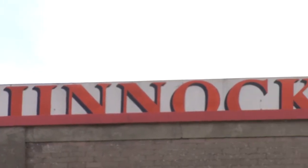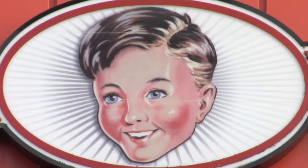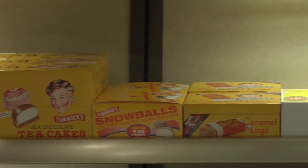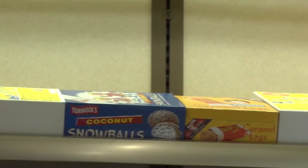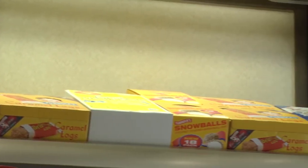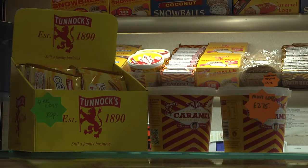Tea cakes are unique in as much as it's boiled Italian meringue in the cream. Ours is marshmallow, which is nice and creamy and light. People say, what product do you like best? Do you like tea cakes or caramel wafers? I like them both. I like caramel wafers better than tea cakes because we can make more money off them.